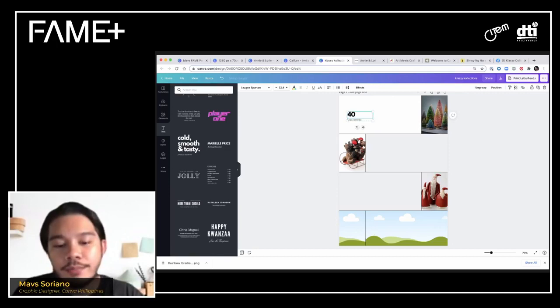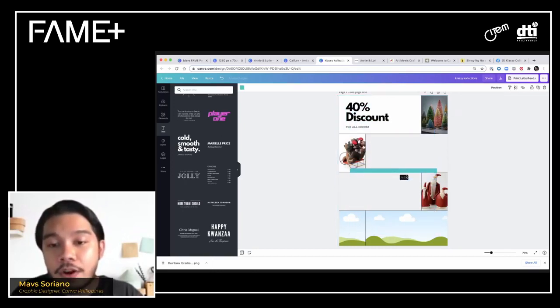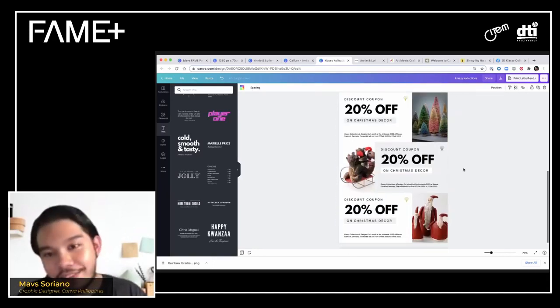So like 40% discount since we're on sale. With 50%, let's go with 40%, you know, and just add some text underneath it for all the courses, right? And you can add a rectangle by pressing R, just to highlight this portion, and yeah, so ganyan, super easy, super fun. And the final product would be something like this.